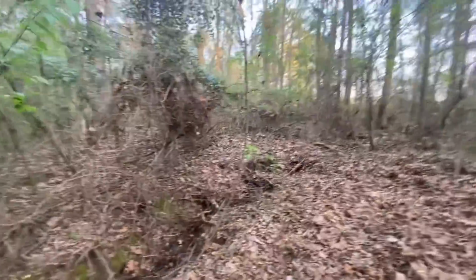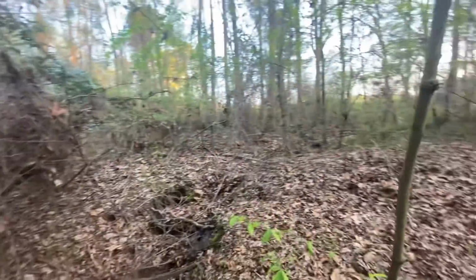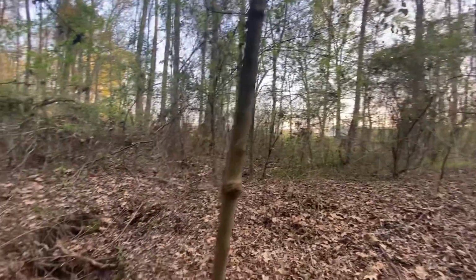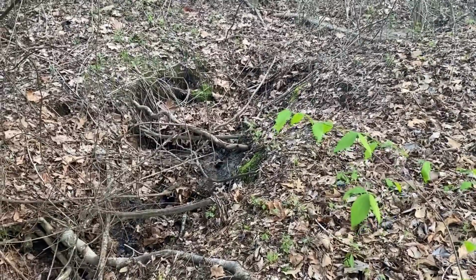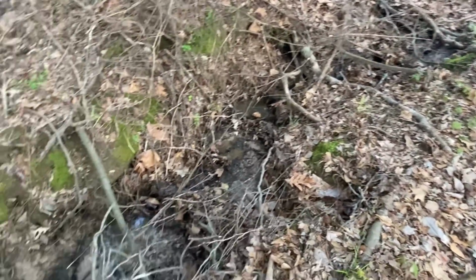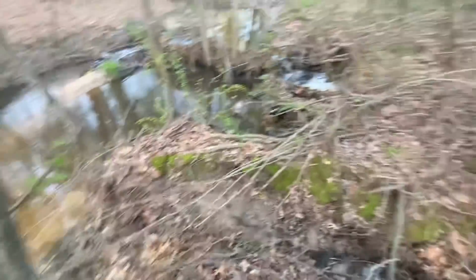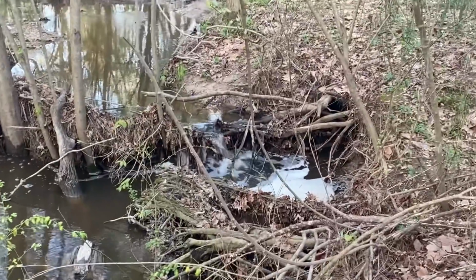Watch the thorns. Oh, look, there's even water coming down right here. Yeah, I've seen that. Must be water that's draining out of the yard. Comes down. Barely running down, feeding into the creek right there. Look, I got a better view of this now. Right here.